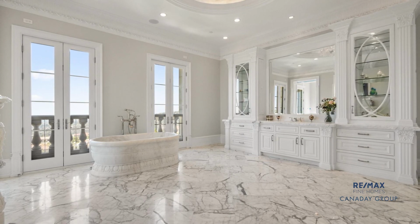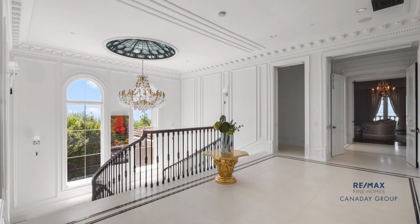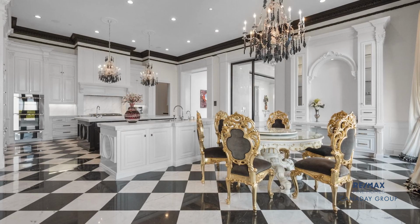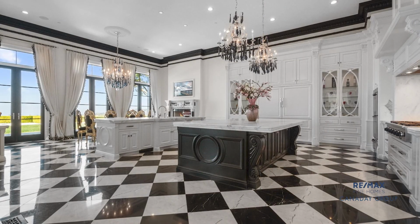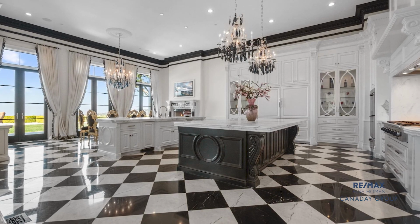The fit and finish in this home is perfect. It can go modern, it can go traditional, it can go any way you want it to look, and it works. So schedule an appointment for this mansion because it's probably perfect for you.